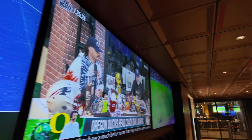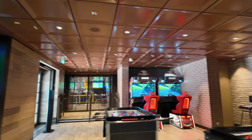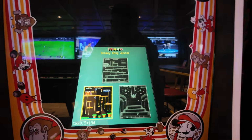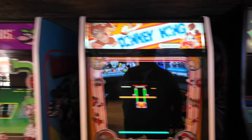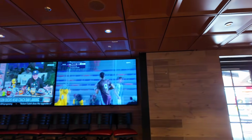I guess the Olympics are getting ready to start. So if you're on the ship, you can watch the Olympics. And then you have video games. And the nice thing about these classic video games is you can play for free. So if you want to play some Donkey Kong, it's on like Donkey Kong. The racing game, you got the foosball.